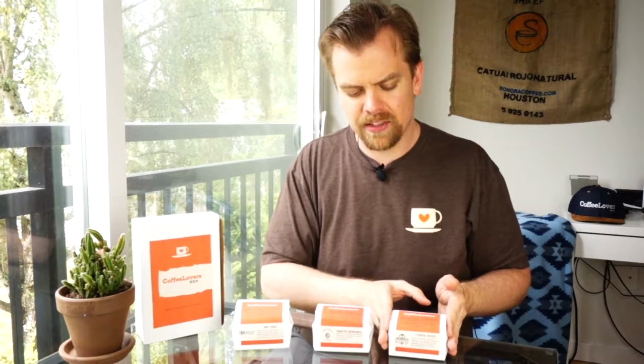This one as an iced coffee comes off just smooth, sweet, and blueberry. And it's almost like blueberry fruit juice. It's quite the experience. So I'm really excited for these three coffees. I know that you're gonna love them.